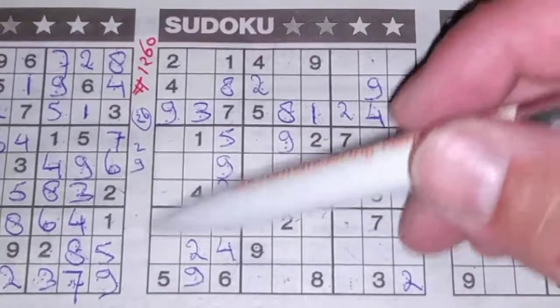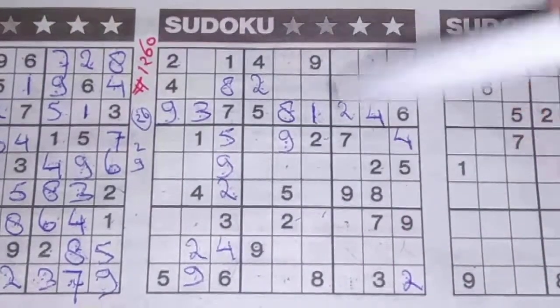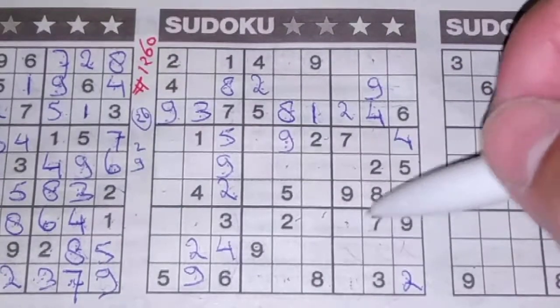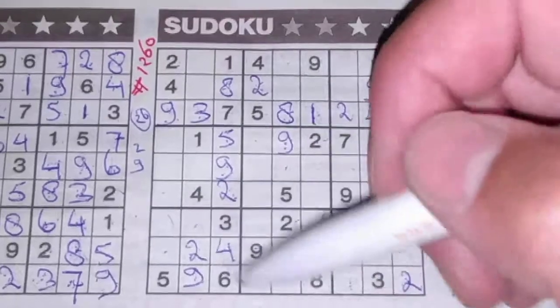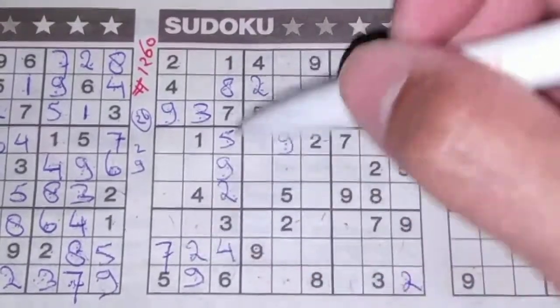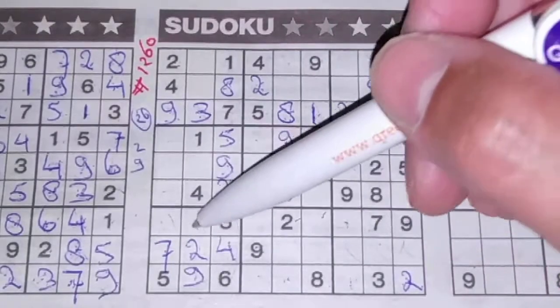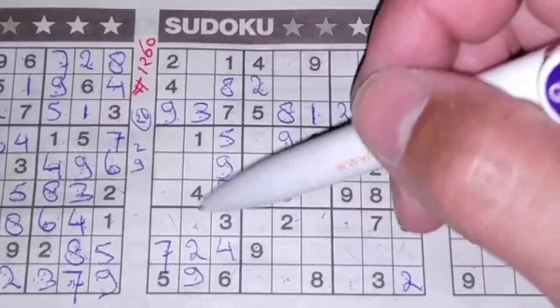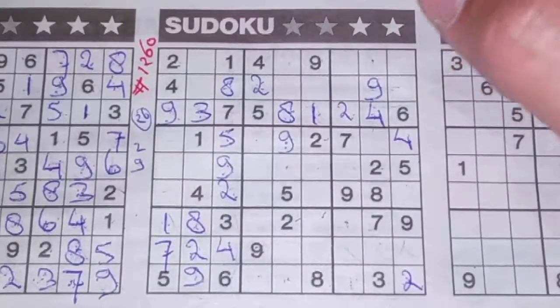This big square, 3 missing numbers. One of the missing numbers is 7. We see here 7. No 7 in these two boxes. One box left for the 7 should be there. Two boxes left in this big square for the numbers 1 and 8. We see here 1, no 1 there. 1 should be here. 8 goes there.